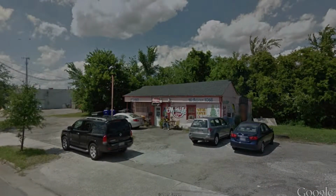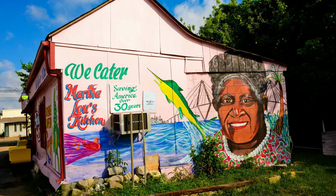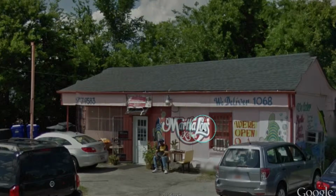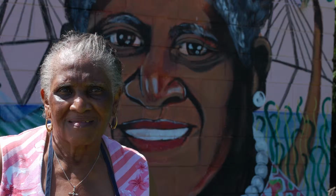This is true soul food, as far as I can tell. So certainly a little place that you'd probably just drive right by, but I'm sure that this is very authentic soul food. And I love the fact that there's a guy just sitting right there. Anyway, that's probably Martha Lou's husband just waiting on her to stop cooking. So try Martha Lou's and give us some feedback. I'd love to hear what you think of it.